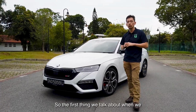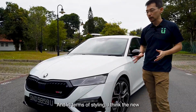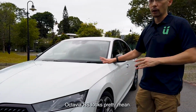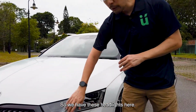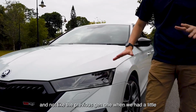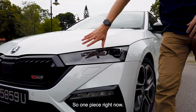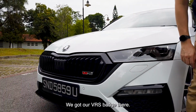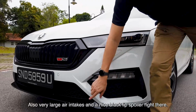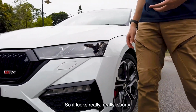So the first thing we talk about when we look at a high performance car is of course the styling. And in terms of styling, I think the new Octavia RS looks pretty mean. So we have these headlights here, fully LEDs of course, and not like the previous gen one where we had a little cutout between the two lights. So one piece right now, blacked out grille, we got our VRS badge there, also very large air intakes and a nice black lip spoiler right there. So it looks really sporty.